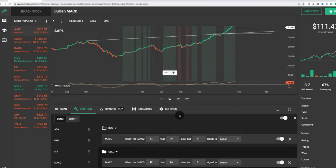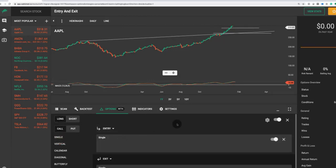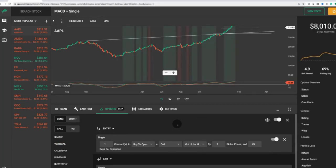Now let's jump over to our options backtester and take a look at a couple strategies, because most people might think that perhaps a very long-term strategy would be the better one for Apple's MACD. So let's go ahead and load up just some calls. We're going out of the money by one strike, and we're going 30 days out. Now, this strategy has obviously had insane performance, right? Made about $8,000 if you just bought and sold.